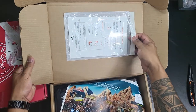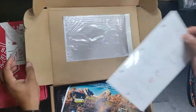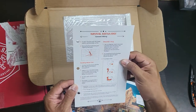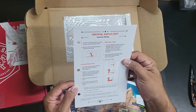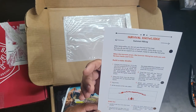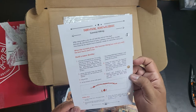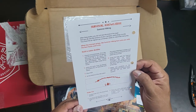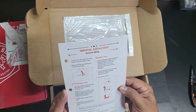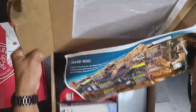So on the lid of this box, it looks like some survival knowledge. Survival knowledge, summer hiking. Okay, so it gives you hunting ninja stars, or cutting two wooden sticks. And these are just, okay, summer hiking. I guess I'll get back to this. I guess it teaches you how to build fires and extract water. Okay, I'll get back to that later. Let's get to the meat and potatoes of things.